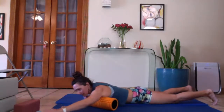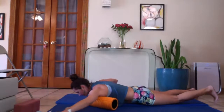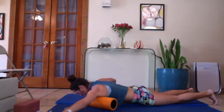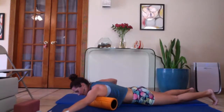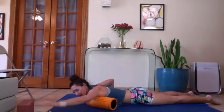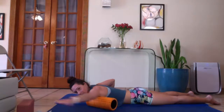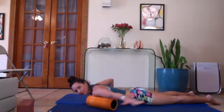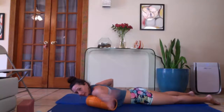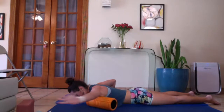Here we go. Extend the arm, roll up and down. And then pause, move the arm up and down like you're waving. It's a big wave. Then start to point the thumb back, turn the hand up, get some rotation in the arm.